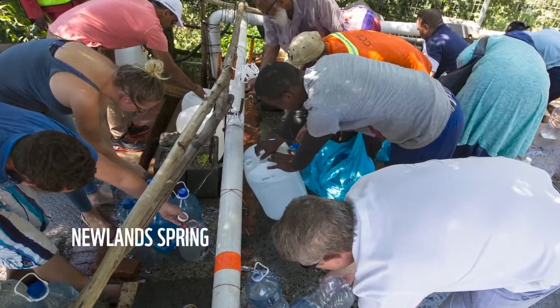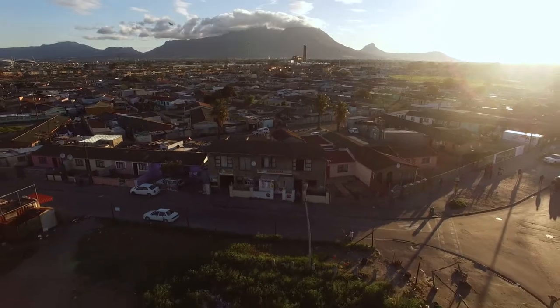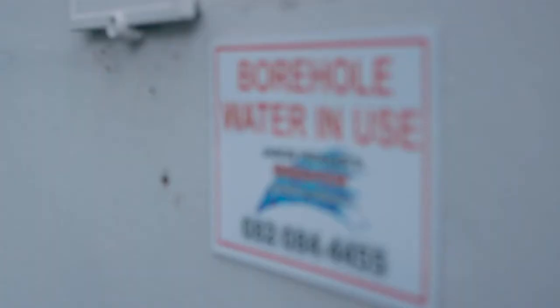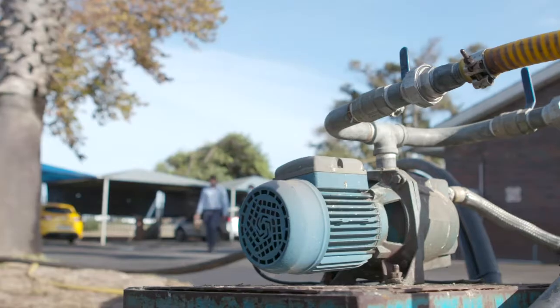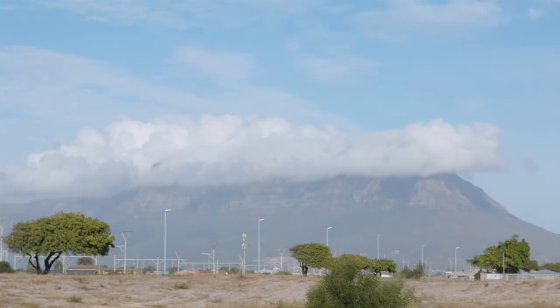I remember when our dams started becoming empty and the official reality of Day Zero started sinking in. I remember that too, and it's exactly that time where groundwater became a really important topic for us in Cape Town. We became really aware of it, and a lot of residents and businesses that could afford it were actually putting down boreholes in order to prepare for a scenario of having to use alternative water sources.